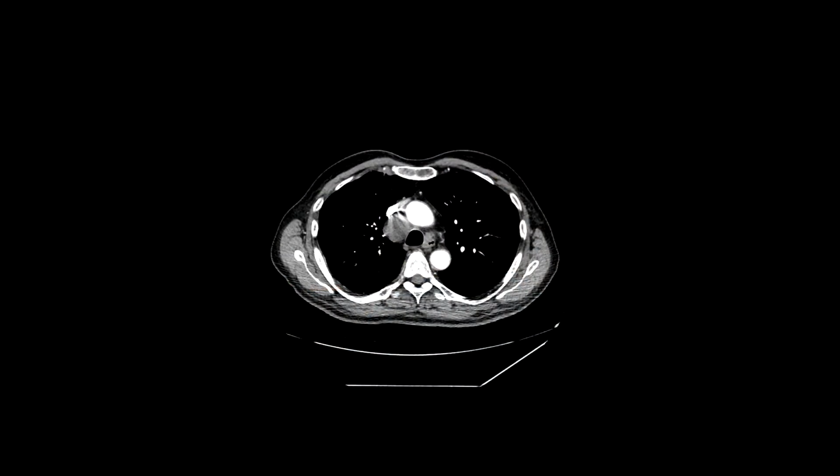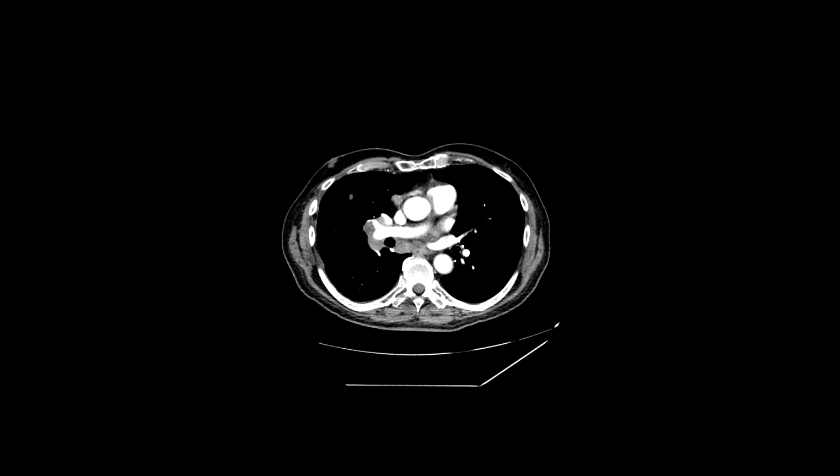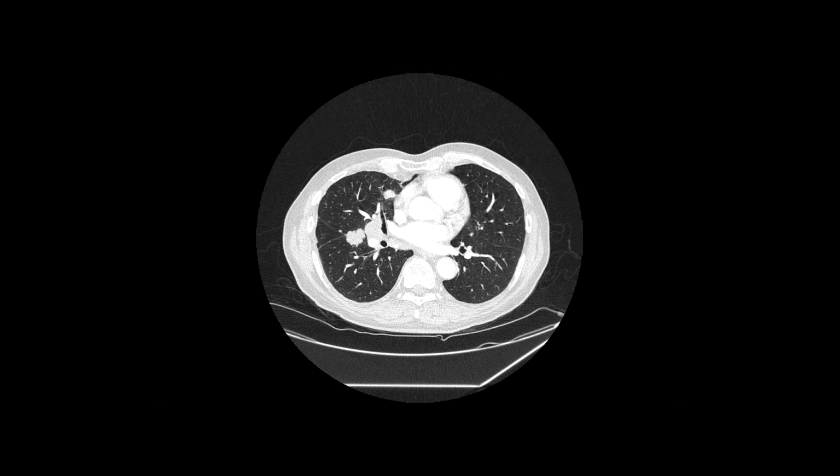Our next case is of an 82-year-old gentleman who has a good performance status of 0. Unfortunately, he had an abnormal chest X-ray for chronic cough, which subsequently led to a staging CT. The staging CT confirmed multiple lung nodules with mediastinal and hilar lymphadenopathy, as well as bone metastatic disease. In view of bone metastasis, this procedure will be for diagnostic purpose only.